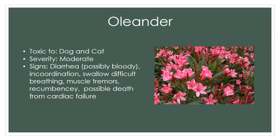We chose oleanders because they are also another common plant here in Florida and the South. They are toxic to both dogs and cats with moderate severity, and they cause a lot of GI signs, with the worst being muscle tremors and potentially cardiac failure if they ingest enough.